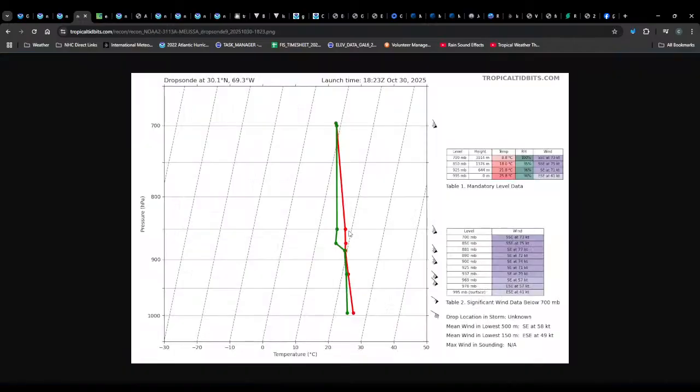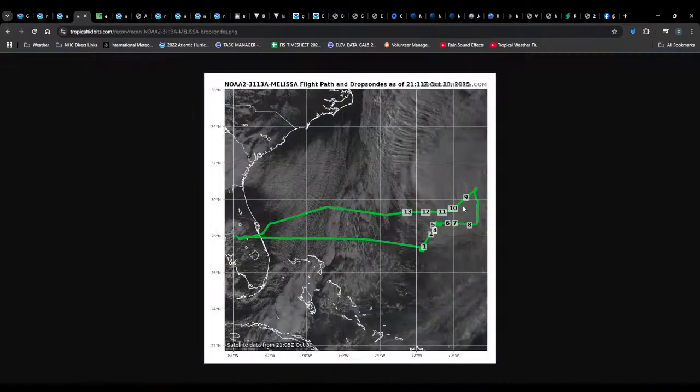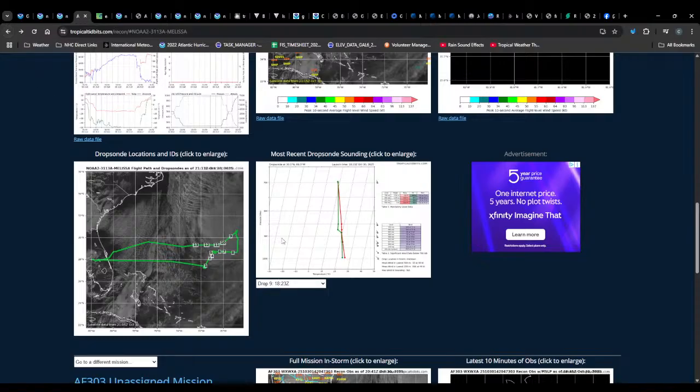Not always. If we look at dropsonde number 9, the overall wind speeds themselves are much weaker. At the surface, we're barely into low grade tropical storm. Now, this is dropsonde number 9, so we'll look at the map again. We're out here to the northeast. Now, as we get to dropsonde 10, we are getting closer and have now hit the northeastern eye wall.